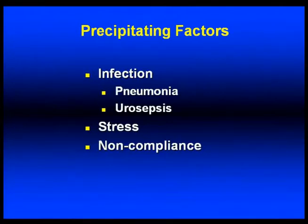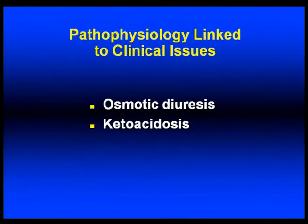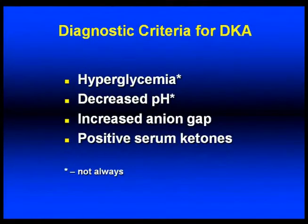Precipitating factors for DKA include infection, stress, and noncompliance. Presentation is classically emesis. Altered mental status based on how much volume depletion, age of the patient, how high the osmolarity is, tachycardia, leukocytosis. Leukocytosis may be present in the absence of infection, as may abdominal pain, weakness, and hypotension. The pathophysiology of DKA is linked to two things: the osmotic diuresis that is producing intravascular volume depletion and loss of electrolytes, and the ketoacidosis associated with ketone body productions.